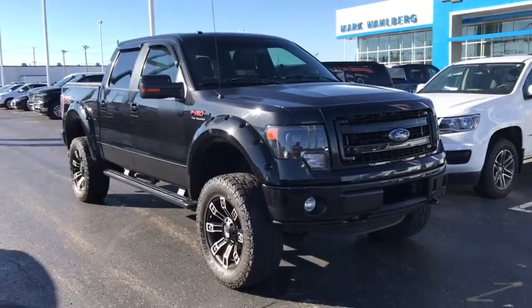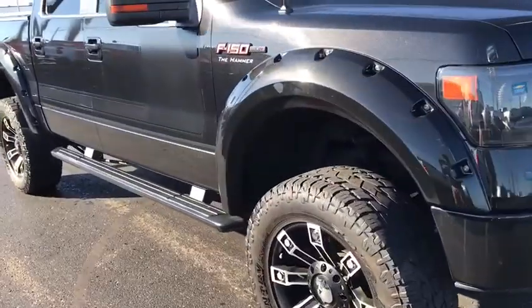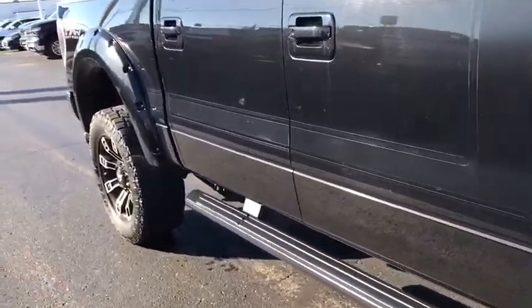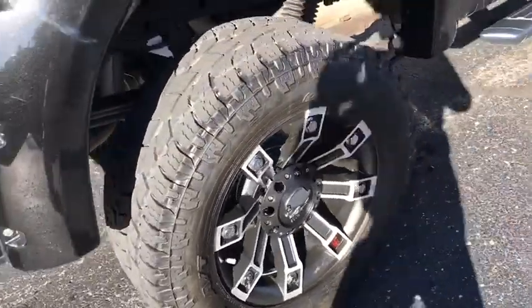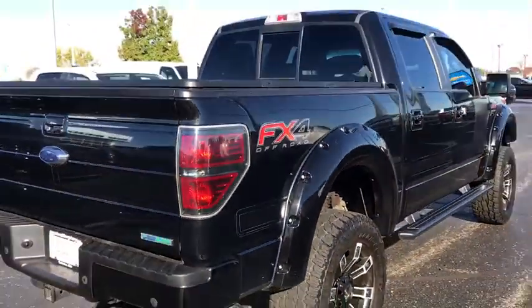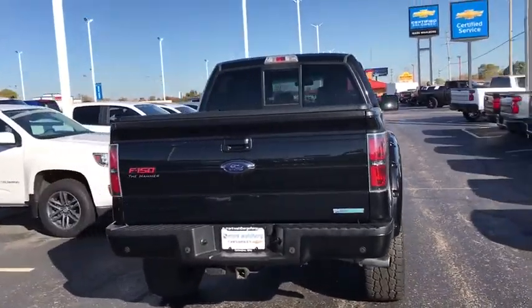We are pleased to show you the 2013 Ford F-150. A Ford F-150 knows how to handle any situation. It's built to follow orders. No whining. This vehicle has less than 85,000 miles. Here are some of this vehicle's great options.